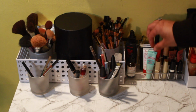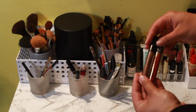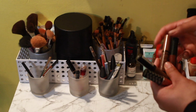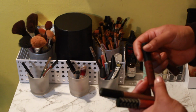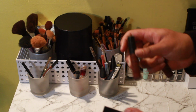Okay guys, now for this section here, I actually got this organizer from Kmart. It holds a few of my lipsticks, which I've got NYX Lingerie, and I've got this LA Colors Matte Liquid Lipstick, and then I've got NYX Butter Gloss, and then I've got, I don't know what this brand is, QI Best, and it's a soft matte lip cream, and I really love these.